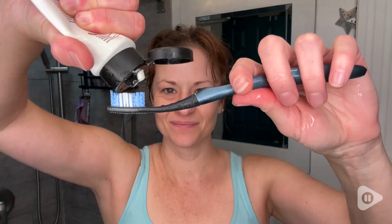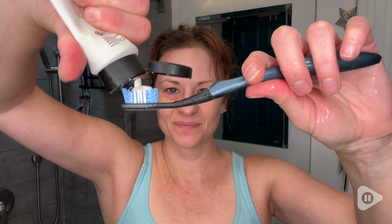My husband and I have been using this toothpaste on a daily basis for several years. We really appreciate that it's fluoride free and that it has really high quality essential oils in it, like clove and myrrh and orange, peppermint, and we really like the way that it tastes. So it is on the spicier side.